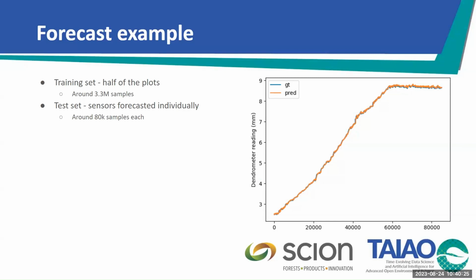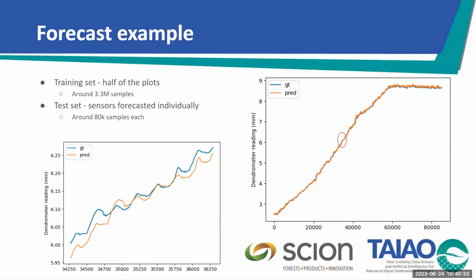So this is an example of one dendrometer sensor being forecasted. For our training, we divide the whole forest in two parts. We use half of it to train, and then we test on each individual sensor. The scale is not very good to see. And here is a zoomed-in forecast. It's not as good as the flood prediction, as you can see. But there are some characteristics that make the prediction look like this.